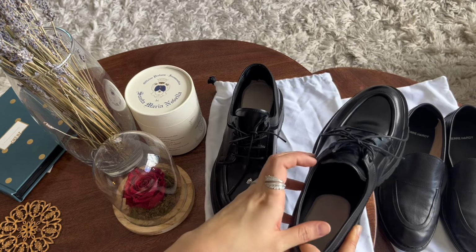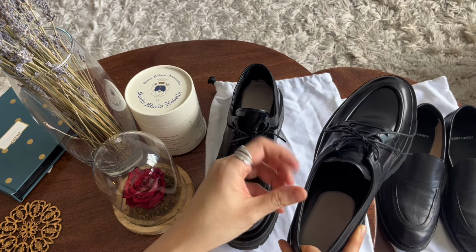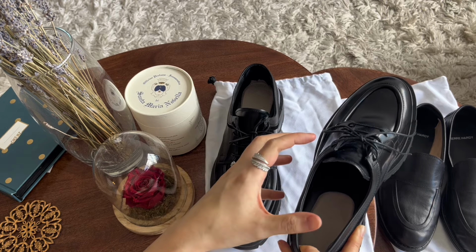I have similar experience with Hermès shoes. They just always hurt my feet, but they are very high quality and durable.